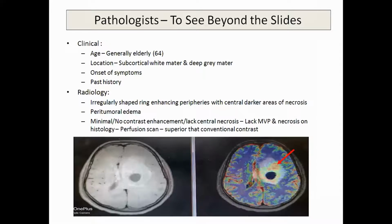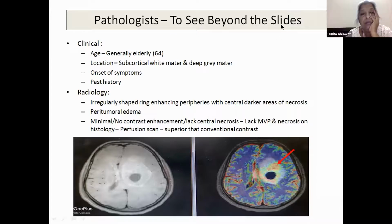So, what is important for a pathologist is that the pathologist must see beyond this. Can I remove this?